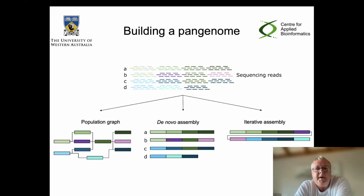And the way that we build pangenomes is evolving. It's changing as the technology changes. It's changing as the DNA sequencing data changes. We focused initially on what we call the iterative assembly approach. We did this because at the time it was relatively expensive to generate sequence data. If you wanted to sequence a whole genome, you need to get very high coverage. If you wanted to do de novo assembly of multiple genomes and to compare them, it just wasn't cost effective for most species you could think of.